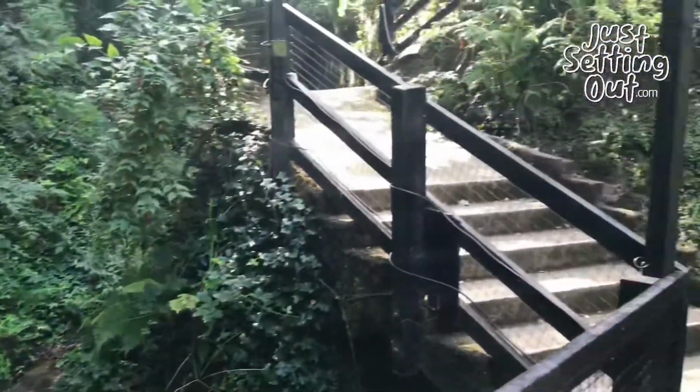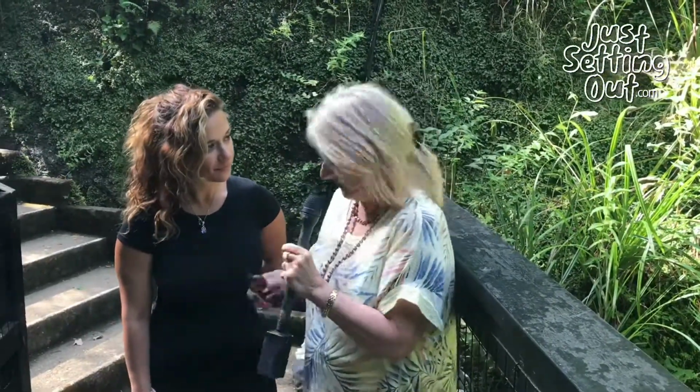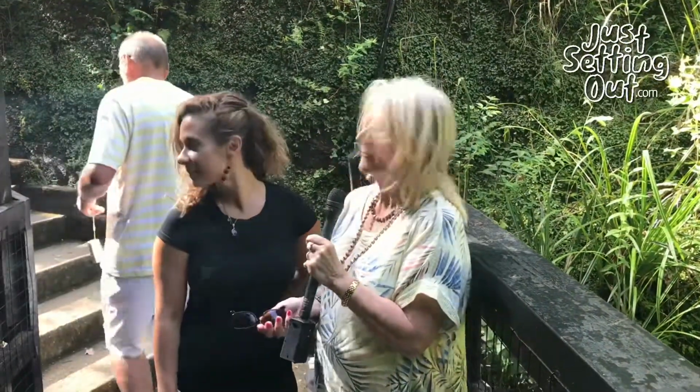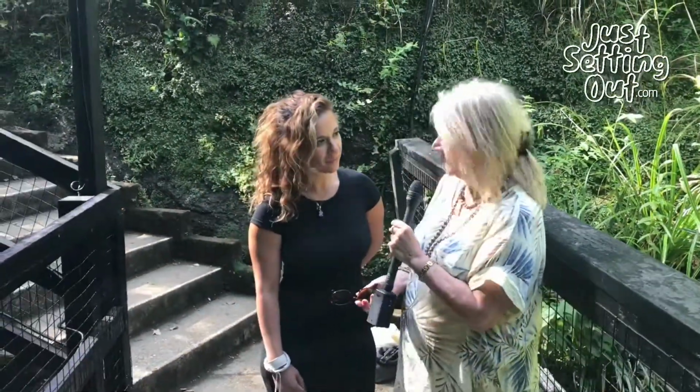Shanklin started life as a small fishing village, but it expanded over time. Then came the 19th century, when you get Albert and Victoria in residence here, and the Isle of Wight becomes a very popular tourist destination. The advent of the railways made it possible for everybody to come over, and so Shanklin was the first place on the whole island that people really started to come.